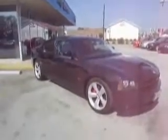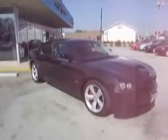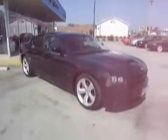Check this out, 2008 Dodge Charger SRT8 package, clean one owner, local trade, only 17,000 miles here at Mike Toler Chrysler Dodge Jeep. This vehicle is powered by a 6.1 liter V8 engine. 6.1 liter Hemi pushes out 425 horsepower.